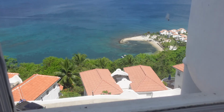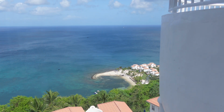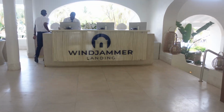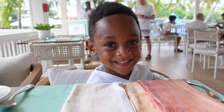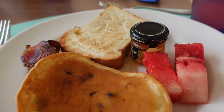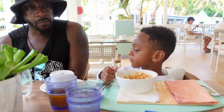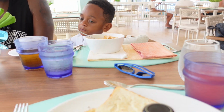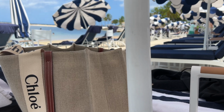After calling our shuttle, which took about 5 minutes to get to us, we were taken back down to the main lobby area where we headed to one of the restaurants for breakfast. Breakfast at Dragonfly is served buffet style, so everyone's able to get the foods that they wanted. So we had a quick breakfast, what little guy enjoyed, we all enjoyed, and then decided it was time to head to the beach instead of the pool.